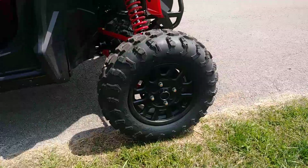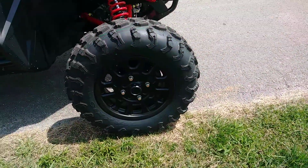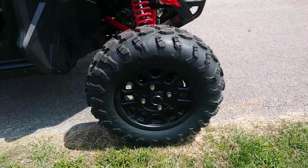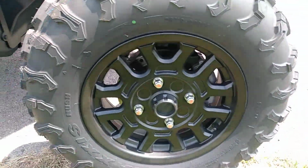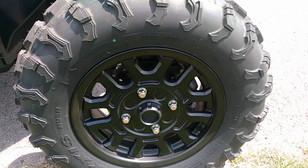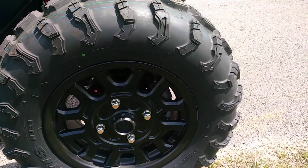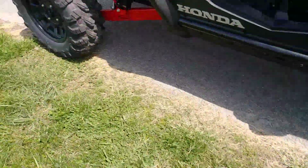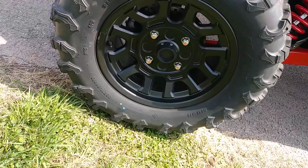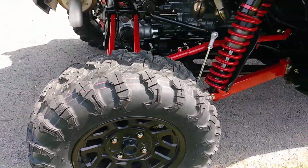As far as tire sizes, they do have Maxxis tires on them. Those are the factory rims, and I'm looking for a tire size, I'm sorry. They are 28 by 9 15s in the front, and these are 28 by 11 15s in the back.